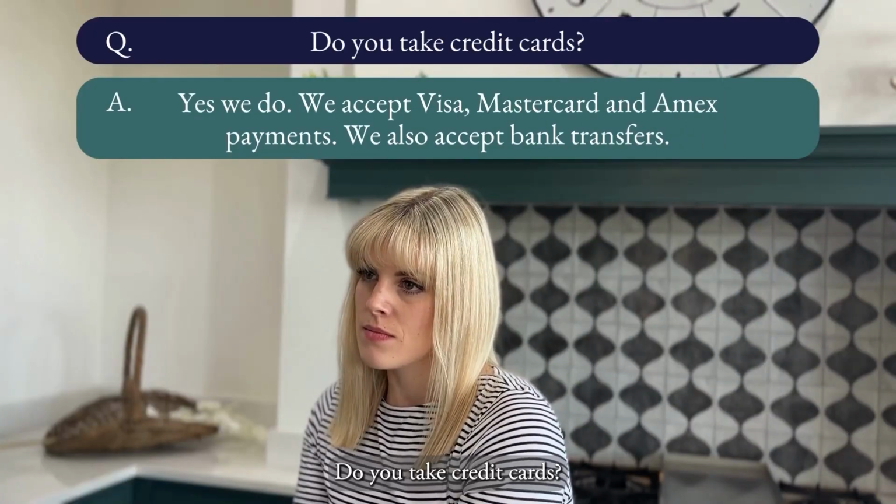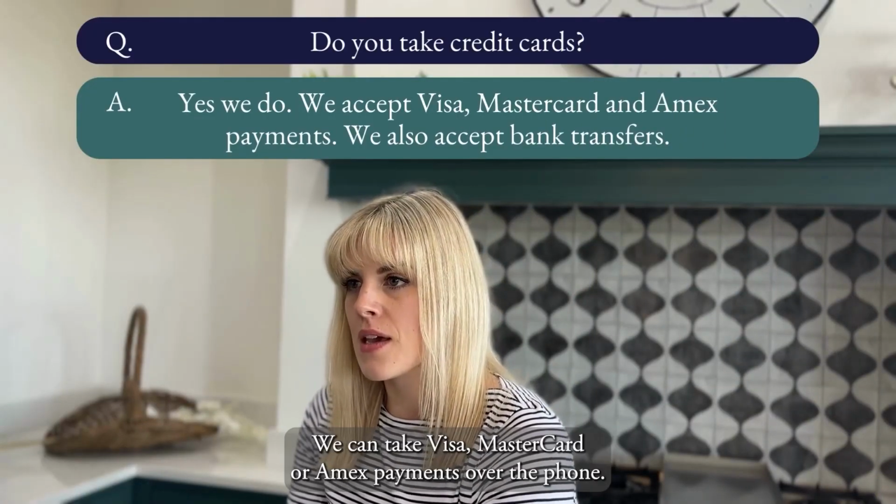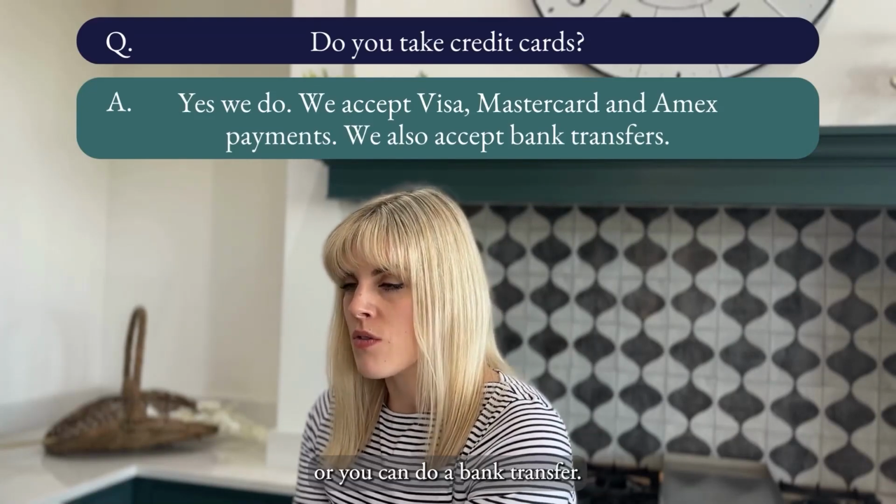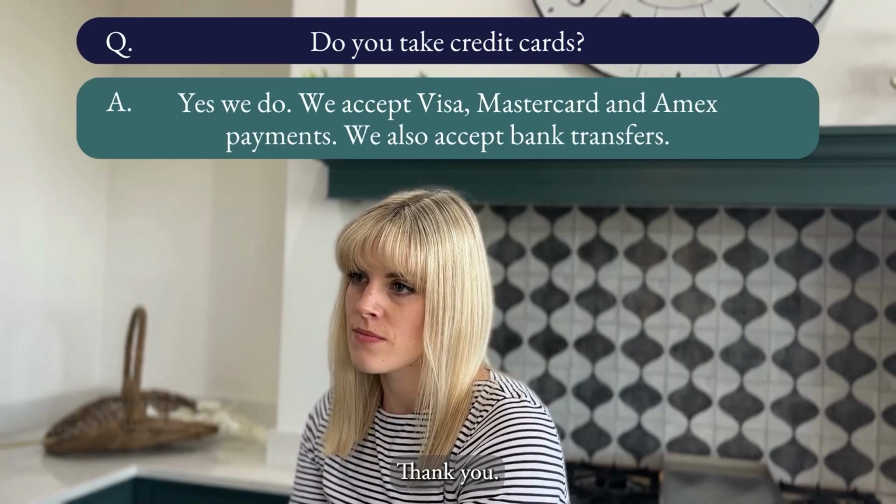Do you take credit cards? Yes, we do. We can take Visa, MasterCard or Amex payments over the phone, or you can do a bank transfer.